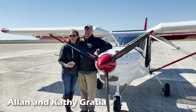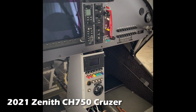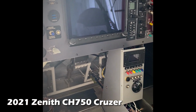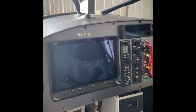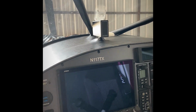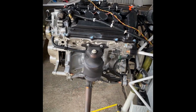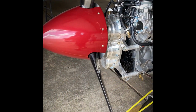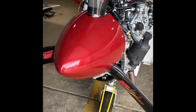First up, the Zenith. Oh, y'all have been so supportive. We appreciate it so much. This is the inside of our 750 Cruzer. We had Stein Air build the panel for us. They did a great job. We're adding an engine monitoring system to the HDX, so a few wires are open right now. I've got a safe flight angle of attack up here. I'm a real believer. We've got a 130 Viking engine that is absolutely awesome, great power. And we've got the Duke variable pitch propeller.